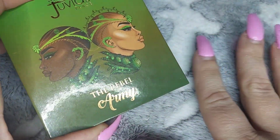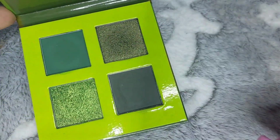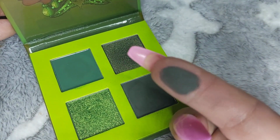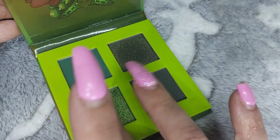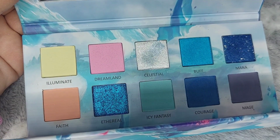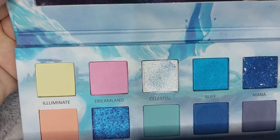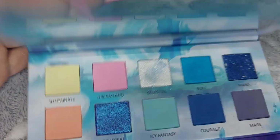And then the Rebel Army. Beautiful. How deep this is. Oh, that is beautiful. And then this green. Oh my gosh. Yes. Yes, keeping. Now going back to the Game Beauty, I am going to go ahead and just keep this. I am. This is beautiful. I'm keeping it.